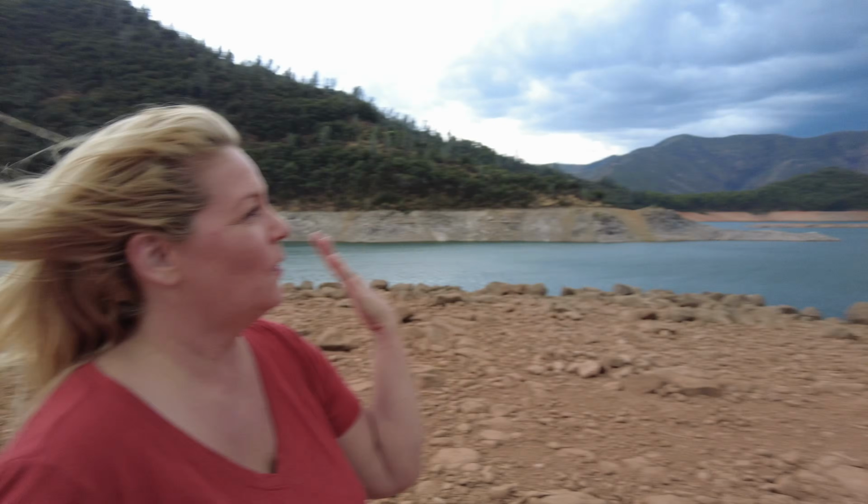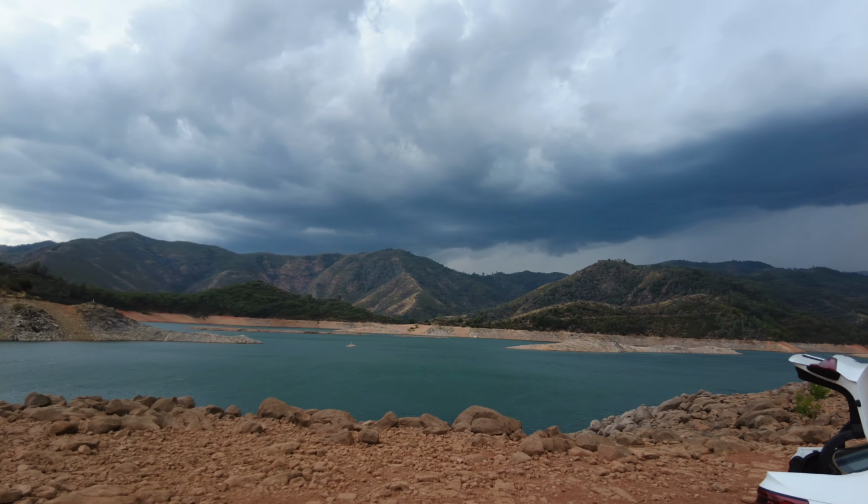So I guess we'll see if we actually end up staying here all night. If the storm passes us, it'll be fine. But if it doesn't, it might be scrambling in the rain. We just saw some lightning. And it looks like it's glowing directly at us. And we wonder why there's nobody else camped out here. We are literally the only people out here. I guess they knew something that we didn't.